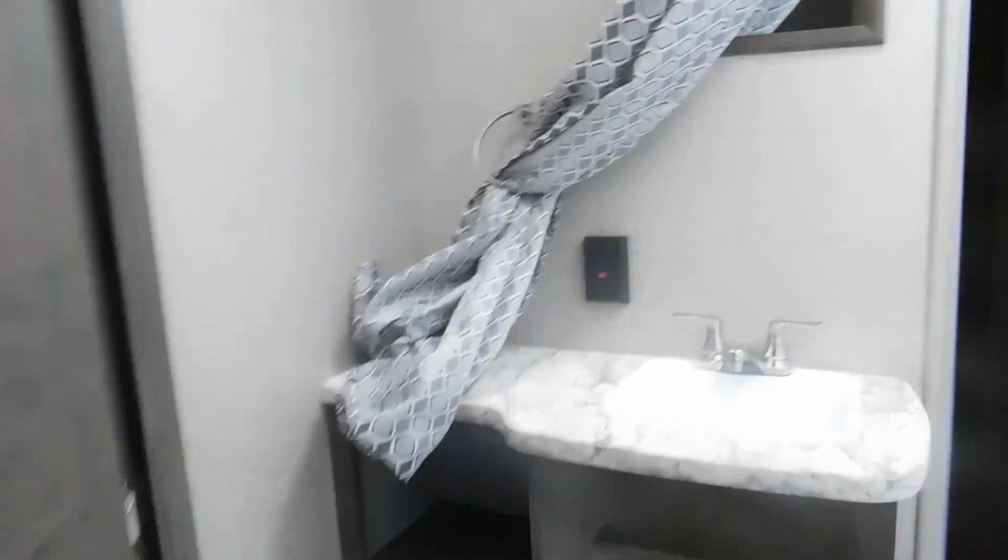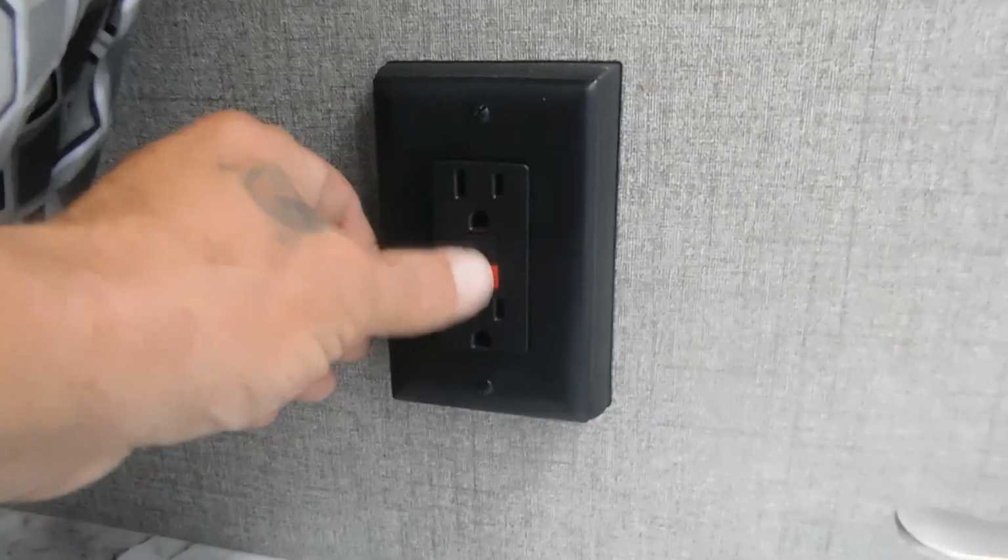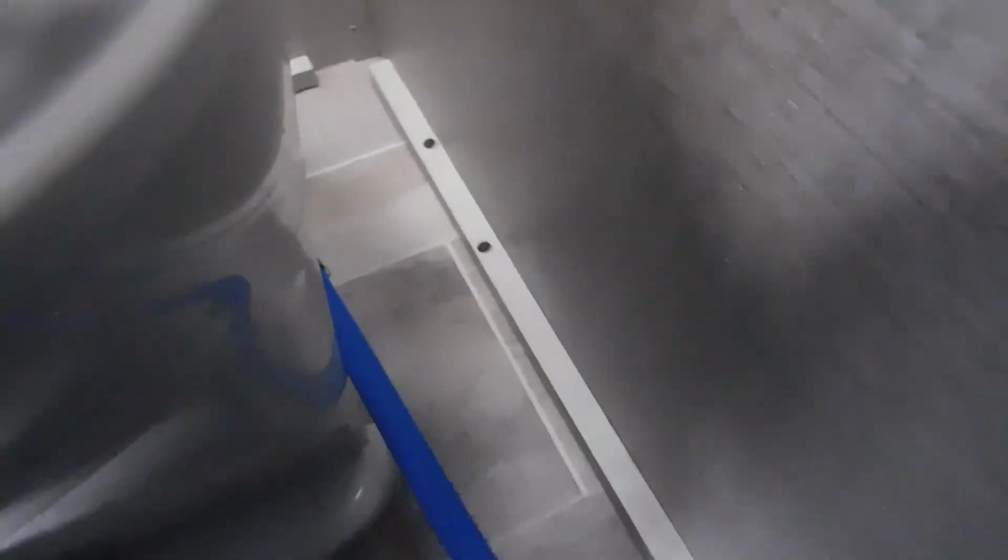I do want to mention that in your bathroom, you do have a 110 with GFI protection. Take note that you do have lines back here, just like your own home. You want to check your lines and make sure you're not leaking anywhere. This panel here is access to the back of your plumbing here.